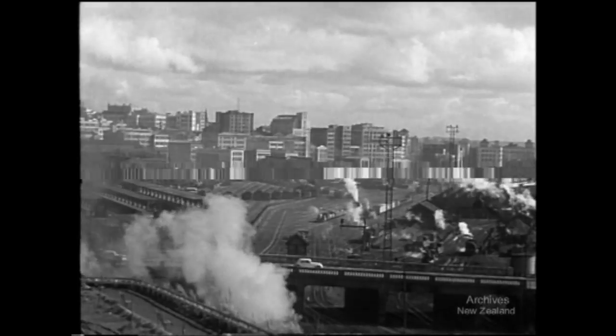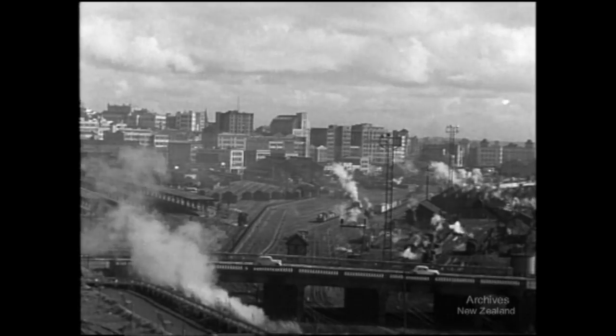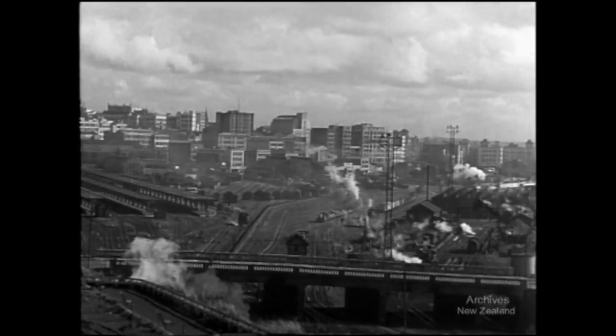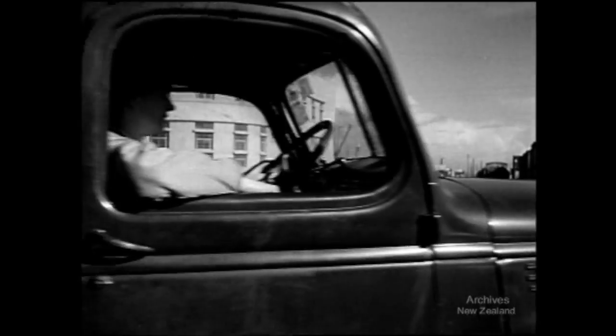From the factories of our cities and towns, from the farms of our plains and valleys, came food to Auckland, depot for the Pacific. Day after day, year in and year out, lorries rolled down to the wharves, taking to the ships the food that was needed to lick Japan.